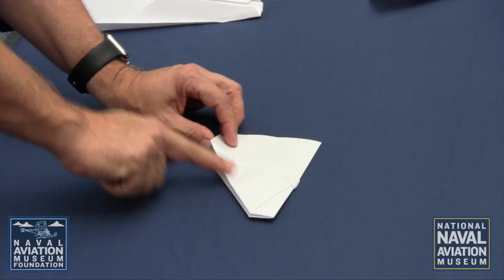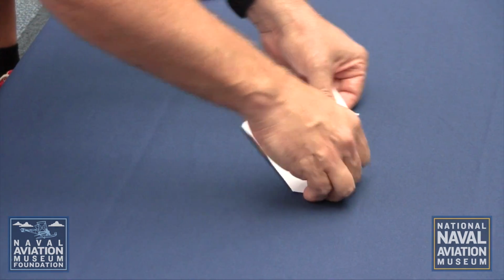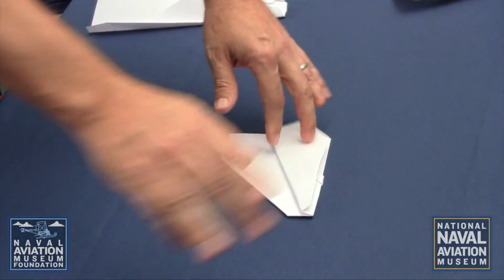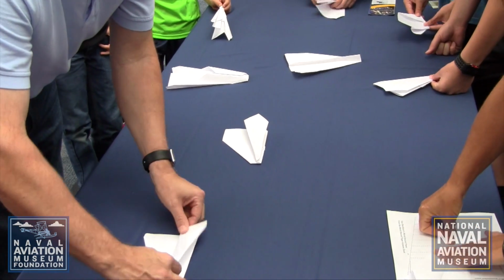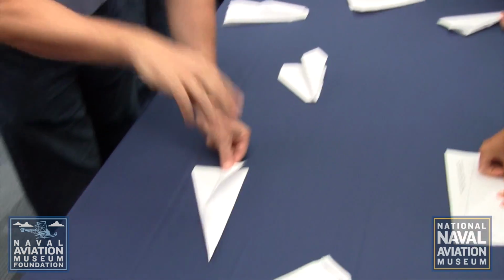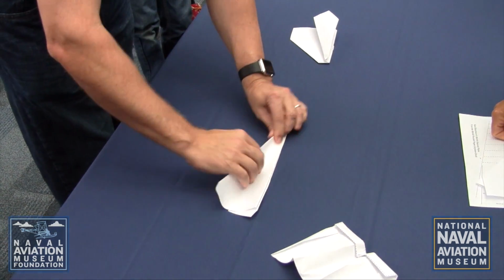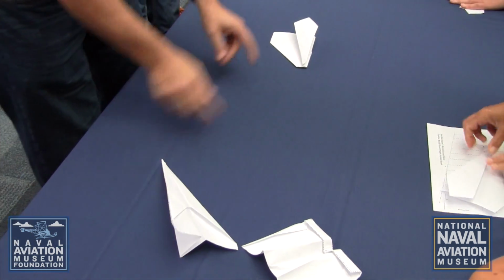If you take this long diagonal edge at the front and rotate it over so it's even with the bottom of the airplane, all the way from the nose to the tail, so the diagonal fold is even with the bottom. Same thing with this design. If you fold it over like this, the airplane will fly okay, but it tends to not go very straight. If you make that long diagonal edge even with the bottom of the airplane all the way from the front to the back, it flies much better. The same thing here.